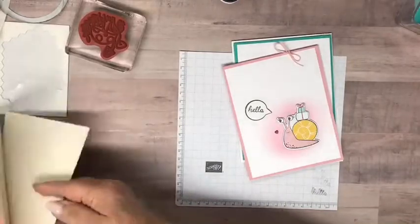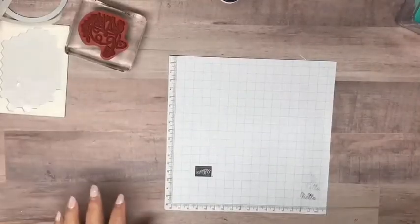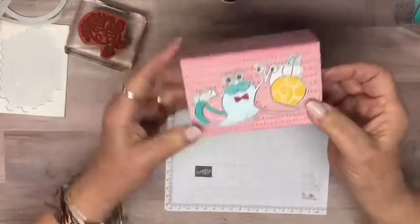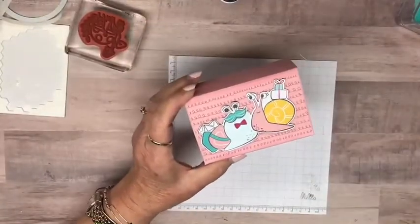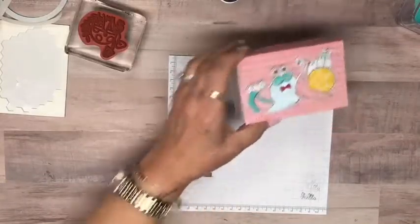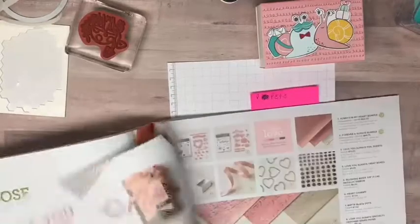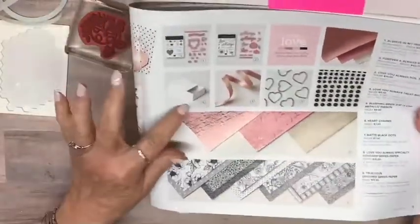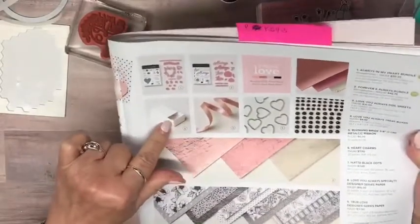And the other thing that I made yesterday, and then I will wrap this up, is one of these boxes. These boxes are in the catalog. I forget what page. They're part of the Love You Always suite of products. And they're on page 11. And they're easy to overlook. And I will tell you that I overlooked those the first time I saw them.